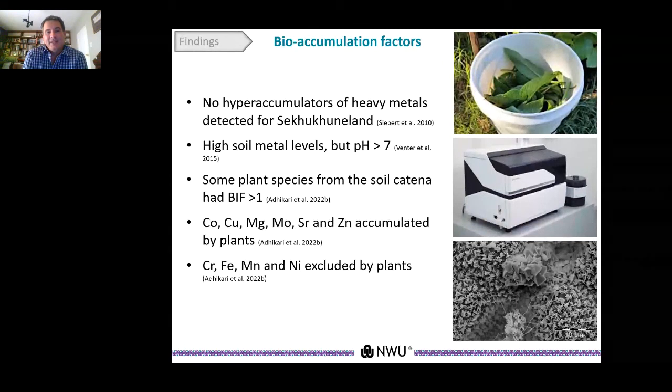In fact, it seems like in Senegalemifera, the main serpentine metals, chromium, iron, manganese, and nickel, are all excluded by plants and not taken up at all. So the system is a little bit different from what one would expect if one looks globally at serpentine systems, where these metals are readily taken up by plants, but in this case, not so.